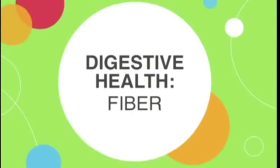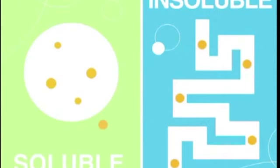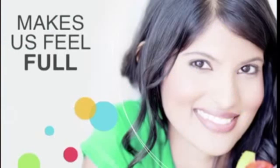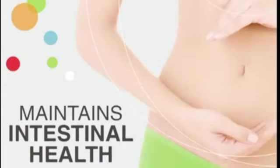Okay, so now that we've talked about all the macro, micro, and phytonutrients, let's talk about fiber, which plays a key role in digestive health. You might be wondering, what is fiber? Fiber is one of the critical components of balanced nutrition. Some fibers are soluble or slowly digested, and others are insoluble or not digested at all. Consuming fiber is important. It delays the emptying of the stomach to make us feel full, helps with regularity, and helps maintain tip-top overall intestinal health by feeding beneficial bacteria in the digestive tract.